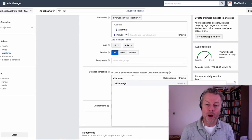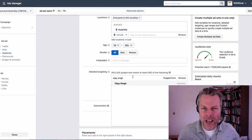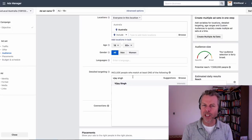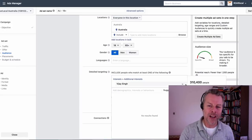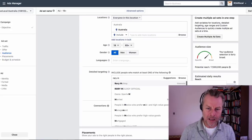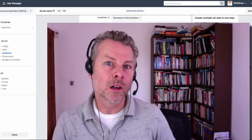So now I'm looking for more obscure golfers. Everybody knows Tiger, after his crazy affairs. We all know Tiger has been in the media, but people like Vijay Singh and Rory McIlroy are much more obscure golfers. In Australia, we've got 1,000 for him. Anybody who likes him, that's a great market for our professional level. Then we've got people like Rory McIlroy. In Australia, 44,000 people like Rory McIlroy.